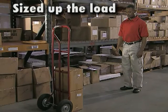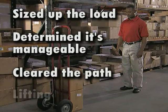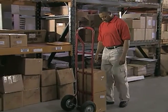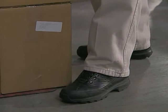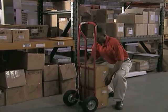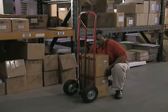Okay, you've sized up your load and determined that it's manageable. You've cleared the path. Now it's time for the actual lifting. First, move as close as you can to your load. With your feet shoulder-width apart, put one foot ahead of the other to form a stable foundation. Bending at the hips, lean over your forward leg, making sure to keep your spine in the neutral S-curve position.